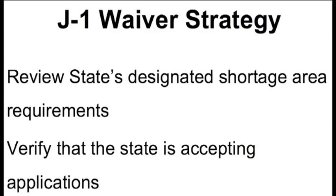The first thing that we do when we start a Conrad 30 application is make sure they're in a designated shortage area. And then we'll make sure that there are still spots available. Usually I'll call the state health department and have a conversation with them to make sure there aren't any unique requirements that they have for that year, to make sure that the facility is going to qualify.